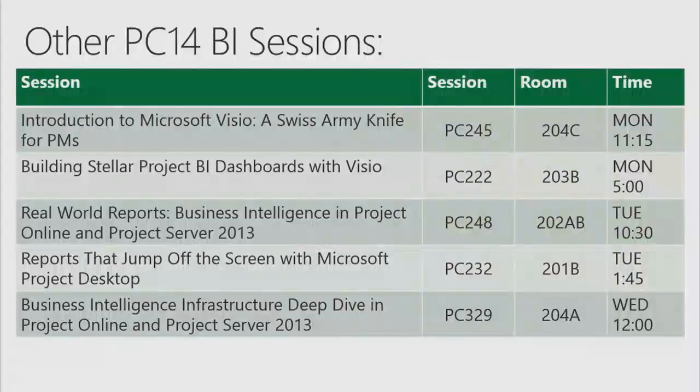And there were some other sessions related to BI and server reporting during this conference. I encourage you to go look at all of them if you want to, but PC232 is an important one for the ones who missed how to actually visually create something using the Power View add-in. You can very easily create some very nice reports with maps and everything. And I know we all love maps. So that's something to remember.